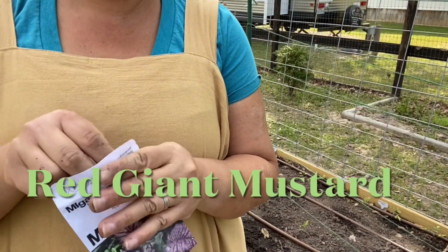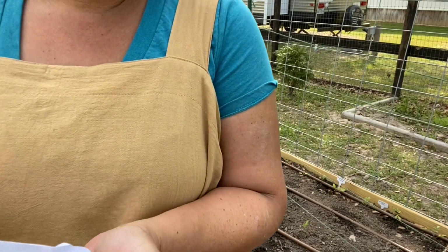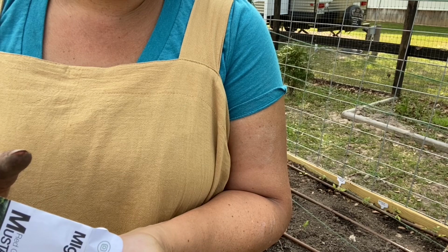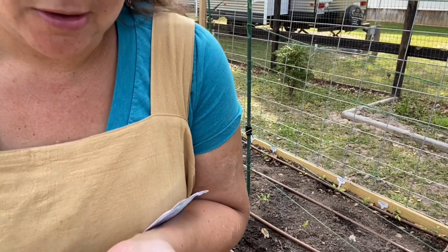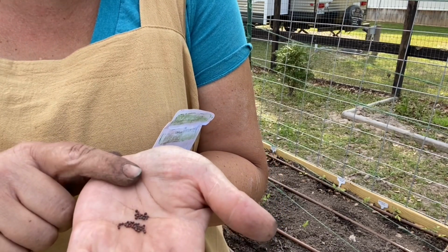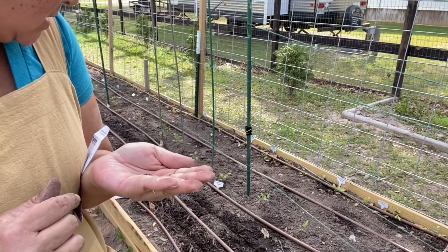These seeds are super tiny. Whew. There's 300 in here, and I'm going to try to evenly space them along the drills. We'll see how it goes. Look, teensy tiny. Look, I haven't been wearing my gloves because this is how it happens. Okay, here we go.